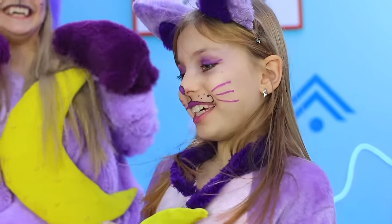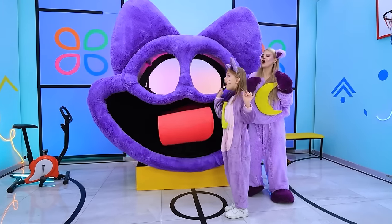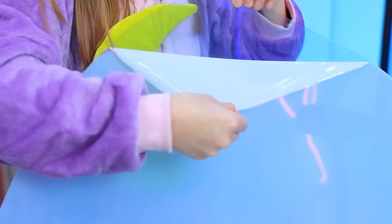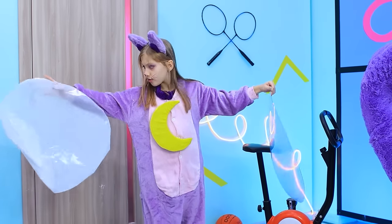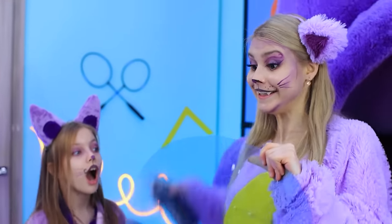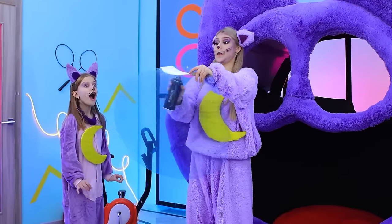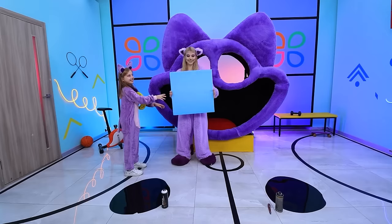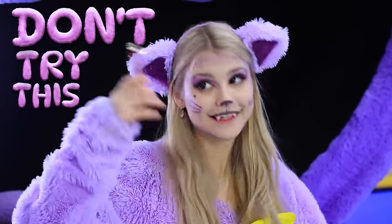Wow, he licked me! He liked you! Look, I have an idea! We can make his eyes out of this! That was close! Let's just paint it! Ready? Do you think we need it? Oh yeah! Give it to me! I'll cut out the irises for our house!